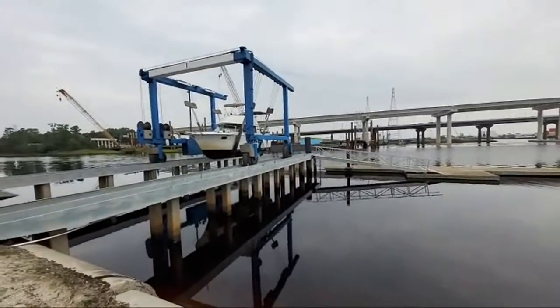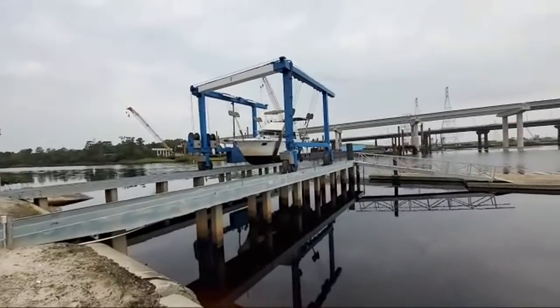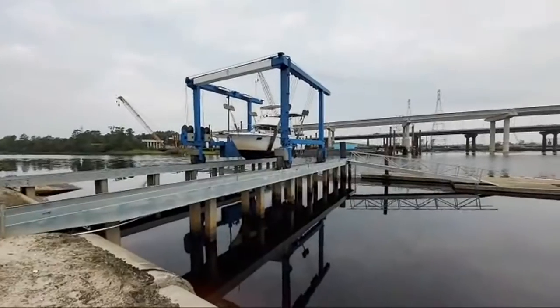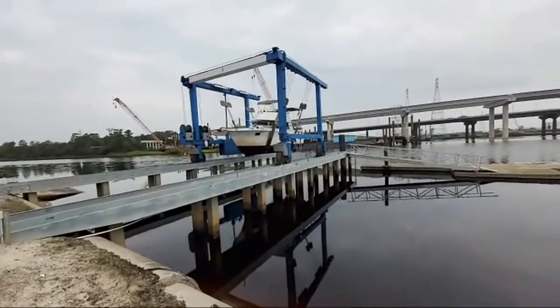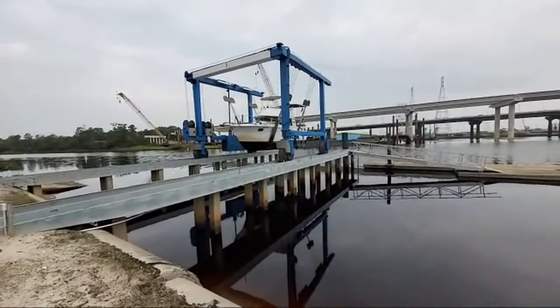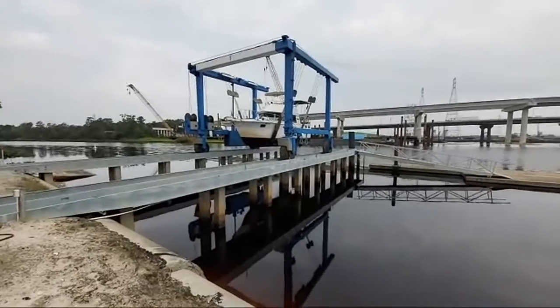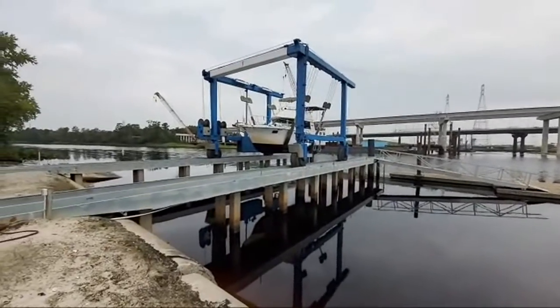It's a pretty morning out. Well, it's a little cloudy, but it's very cool, very comfortable here. Thank goodness for not a real hot day. She looks fairly clean. I'm guessing some of those barnacles are little shrimp cut loose.